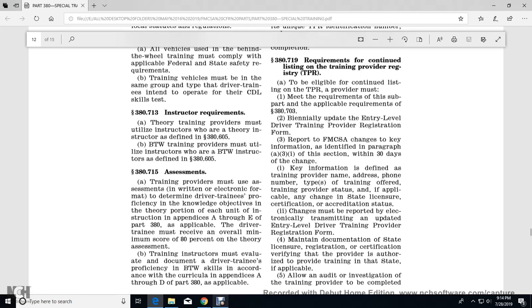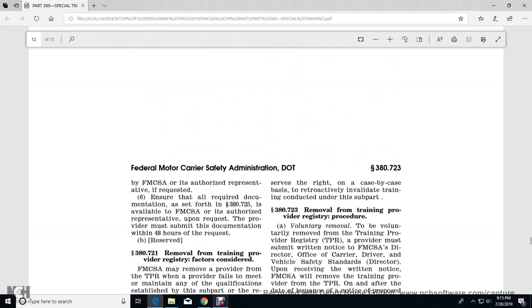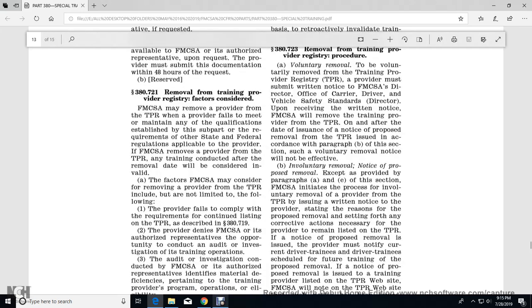Training providers must report electronically by transmitting an update of the entry-level driver training provider registration form, and maintain documentation of the state license, registration, or certification authorizing the provider to provide training in the state, as applicable. An audit and investigation of the training provider may be conducted by the Federal Motor Carrier Safety Administration or its authorized representative. If requested, the provider must make all required documents set forth in 380.725 available to the Federal Motor Carrier Safety Administration or its authorized representative, and must submit the documentation within 48 hours of the request.